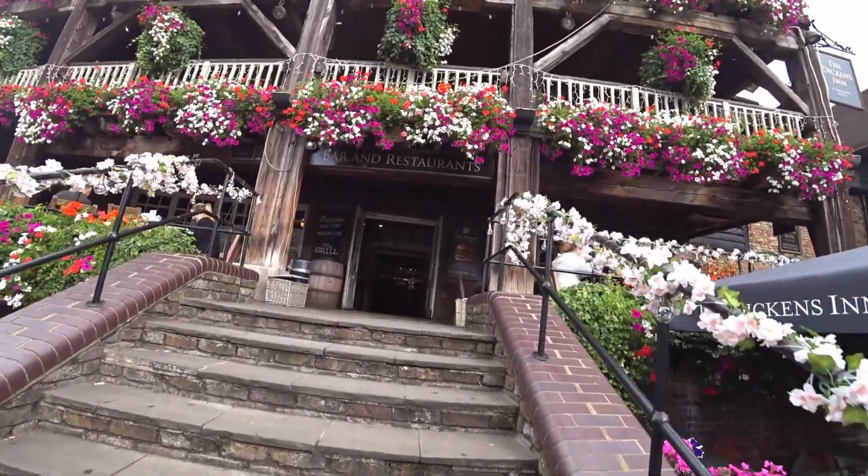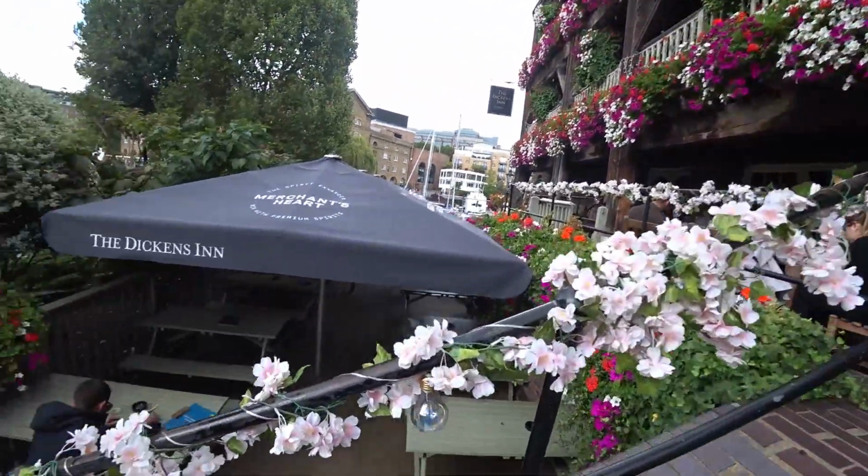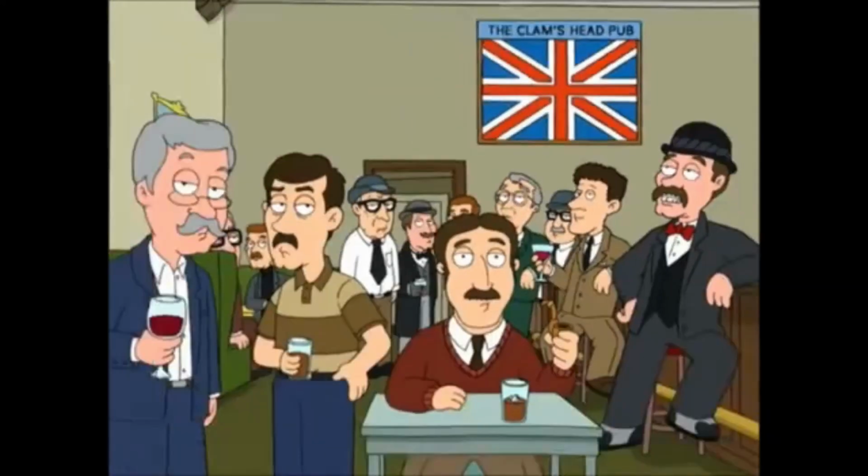Very, very old pub, as you can see. And this is a good place to come for a nice ale.